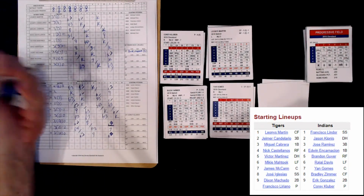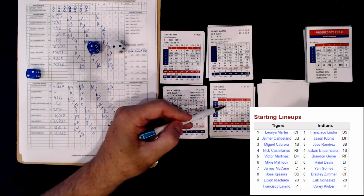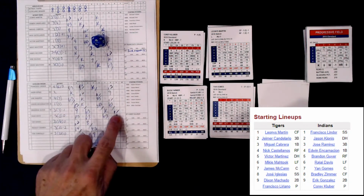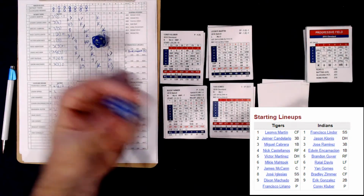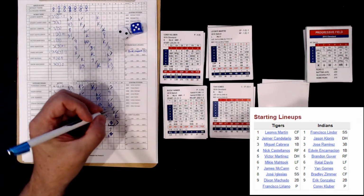And Yan Gomes. 4-3, and he's a right-hander, so that's blank. 2-2, and that's going to be a double by Yan Gomes. Another double. Wow, another double. And Guyer, is he going to score on the double as a D7? D7 scoring from first is a -1. So he is a 3. So it'd have to be a 2 on this dice. 1 or 2. And it's a 5. So he doesn't go. I believe he just stays.